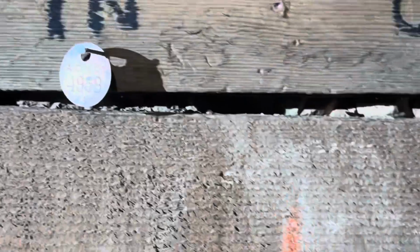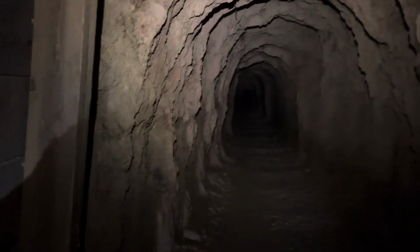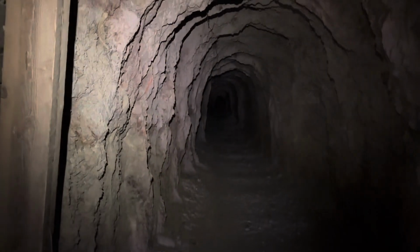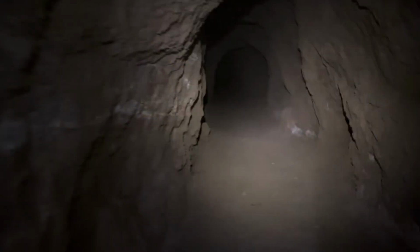So we're now brassed in with our Anaconda mining tag, and we will head on down the drift to go do mine stuff. Walk, walk, walk, walk. Well, that's the worst part about working in this mine, the walk back in, half a mile just to get to the points where you might even start thinking about getting anything done. On the plus side, I'm really getting my steps in today.